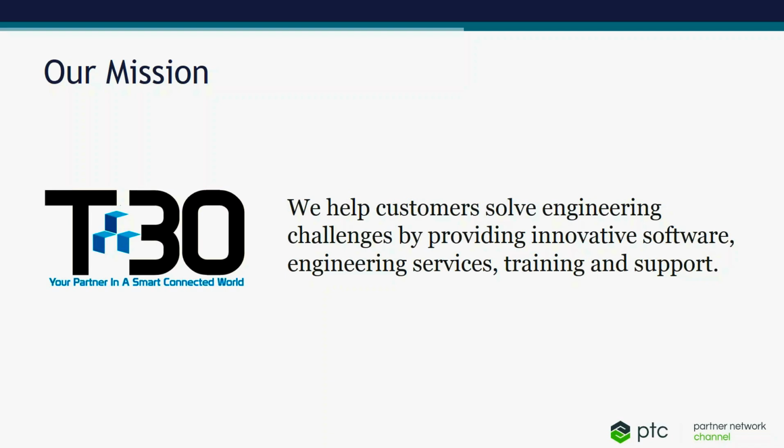So the value for you to work with us is that now you have two levels of support. You have Tech-30 as your first level of support, and Dustin will talk about that in a little more detail, and then you have PTC as a second level of support. If there's anything that we cannot help you with, at least we understand who to go to at PTC.